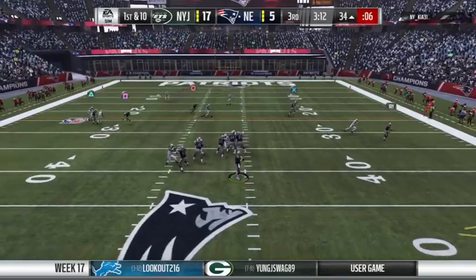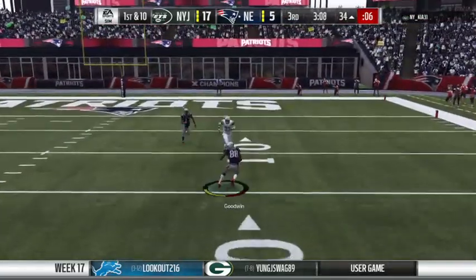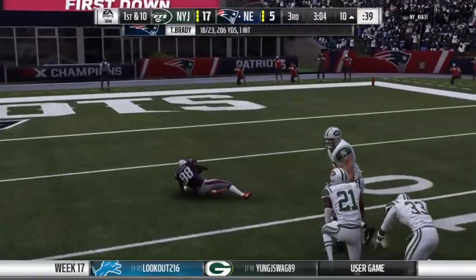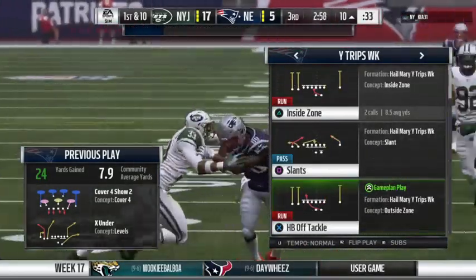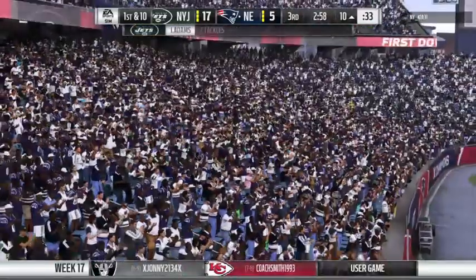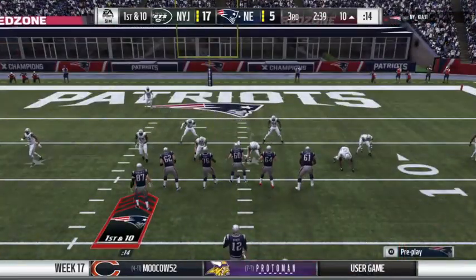On first down, Brady. He'll find Goodwin here on the right side. And he's taken down, but not before reaching the 10-yard line. That one goes for 24 yards. Brady, 5 straight completions here in this second half.